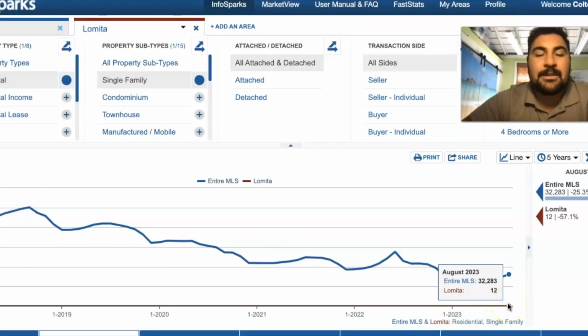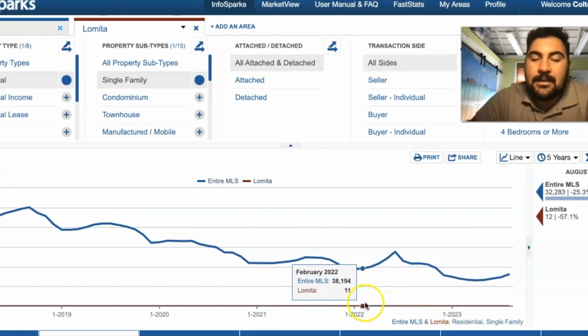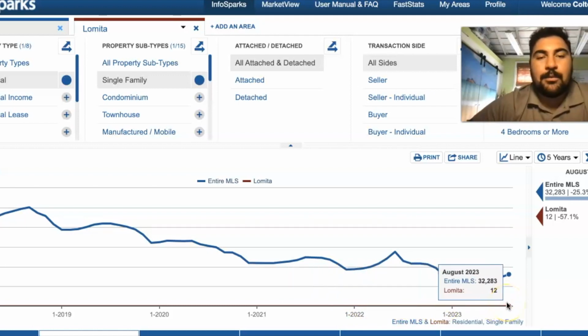So in Lomita for single family homes, there are 12 active listings. This is right around average from where we are. We usually don't tend to see a whole lot of homes here in Lomita come on the market. As you can see, moving down, we average usually right around 12 to 11 listings per month here in Lomita. So inventory in Lomita is very scarce in that it doesn't come up very often. Homes that are on the market usually don't last very long because Lomita is a desirable area to live.